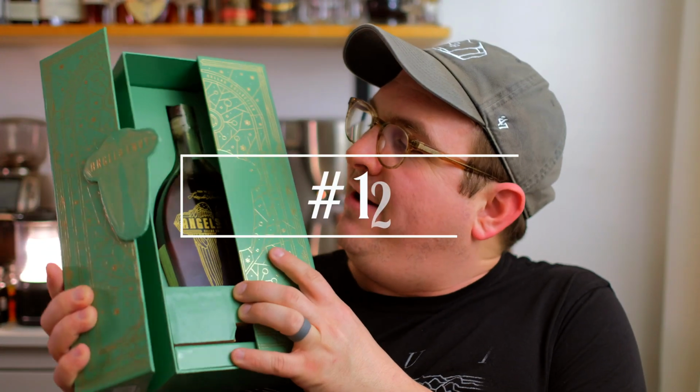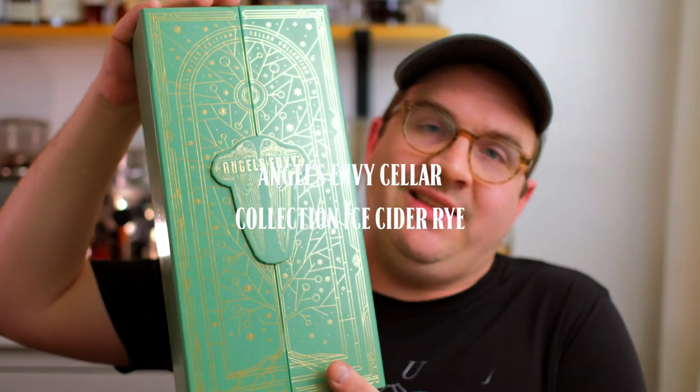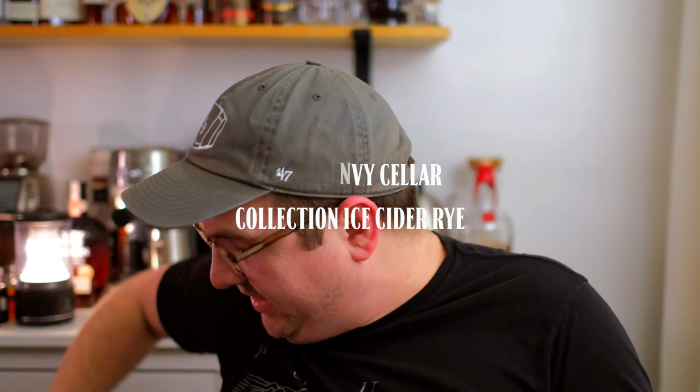All right, continuing with the ryes, we have here the Angel's Envy Cellar Collection that was finished in ice cider casks. This is one that's just fun. When I first got a chance to try it, it had this enjoyable rye profile to it, but with this glossy, sugary sweetness that I just thought was incredibly unique and very, very drinkable. I don't hear necessarily a ton of people talking about it, and honestly, maybe there's a lot of people that didn't really find a lot of enjoyment about it, but I found it super drinkable.